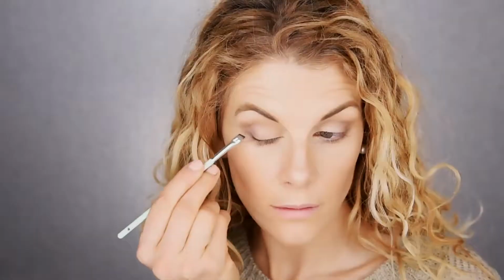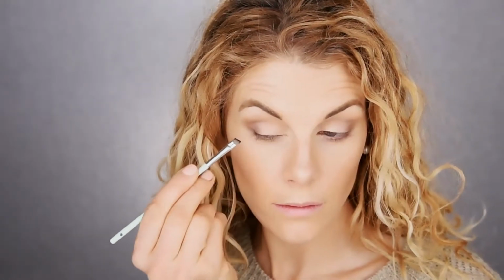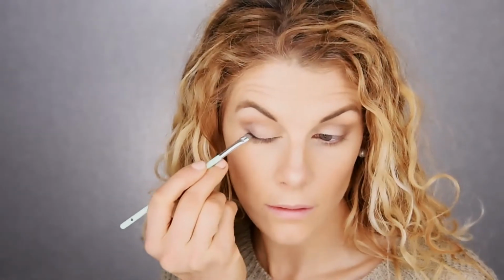Then to add a little bit of definition to my lashes, I went into the color Smoke Show, and with a dry flat angled brush, I just started lining my eyes with that.